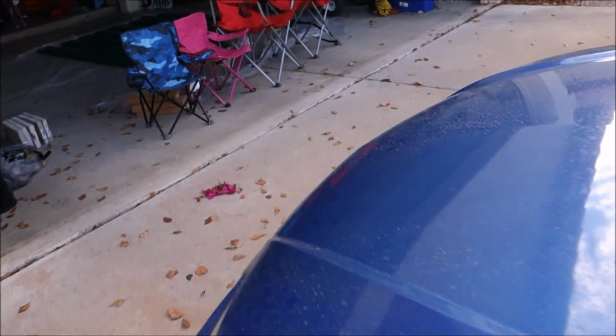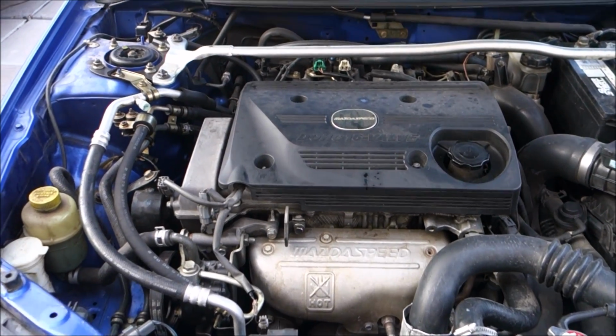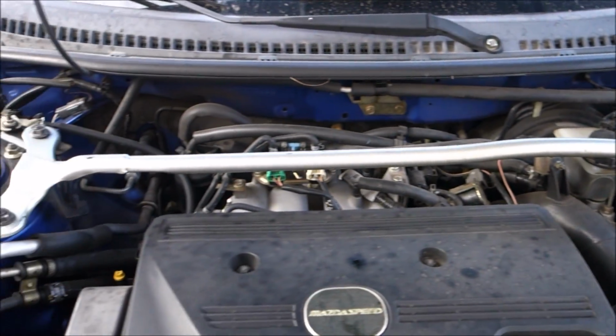Go ahead and pop the hood here. I'm going to stop the camera for a second so I can have two hands. Here's a look under the hood. It has a strut bar, but one of the bolts is loose. I need to tighten that down.